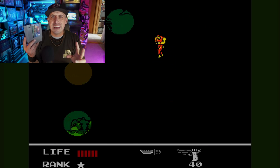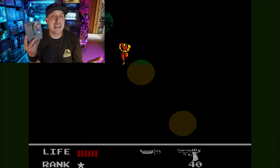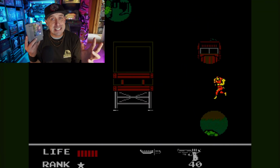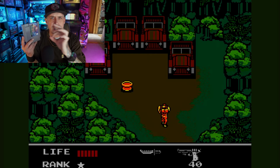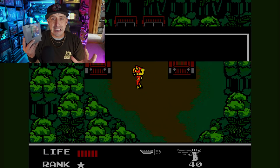Now the first level in this one, you're in the jungle. There's some spotlights that are going around. I like that. I think that's fun. You can get hung up and then all of a sudden get seen with the terrain that you can't see. That's just that black space. But if you watch the spotlights go back and forth, you can kind of figure it out.